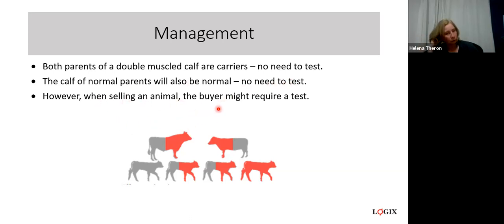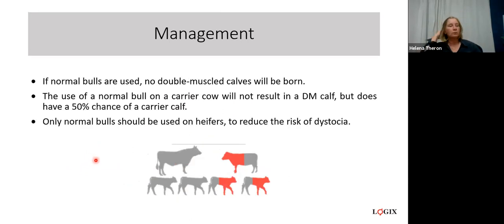If you're selling the animal, the buyer might require a test, or a normal animal would probably be worth more to a person that wants to get rid of the carriers in his herd. So if a normal bull is used, no double muscle calves will be born, but you still have a 50% chance of a carrier calf. So it's not really gone here. If you have a carrier parent, you will get carrier calves as well, but you won't get any double muscled calves.